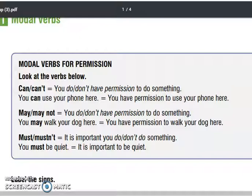You can use your phone here. You have permission to use your phone here. Well, in class, we don't use our phones, so phones are not allowed in our classes. May not. You don't have permission to do something.